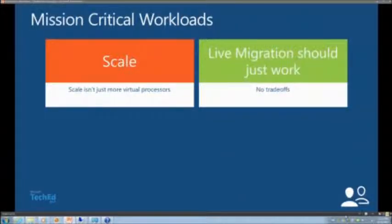Live migration should just work. If you're going to give me these big honking virtual machines and you're going to give me a whole new bunch of new capabilities, that's great. But you cannot take away live migration. This was very clear. One thing we ask customers over and over again: here's shiny new feature X. I'm not even going to tell you what the feature is. It's a really cool feature.